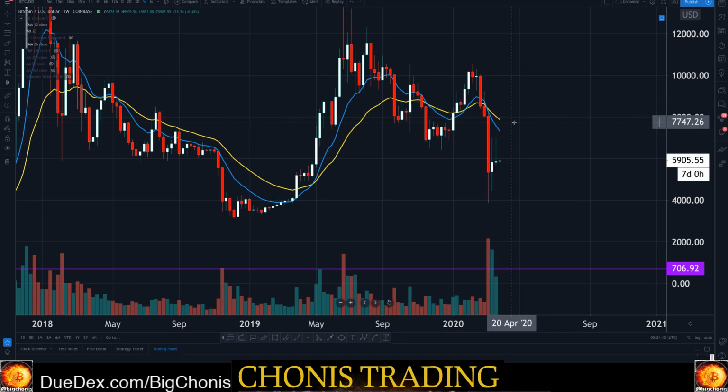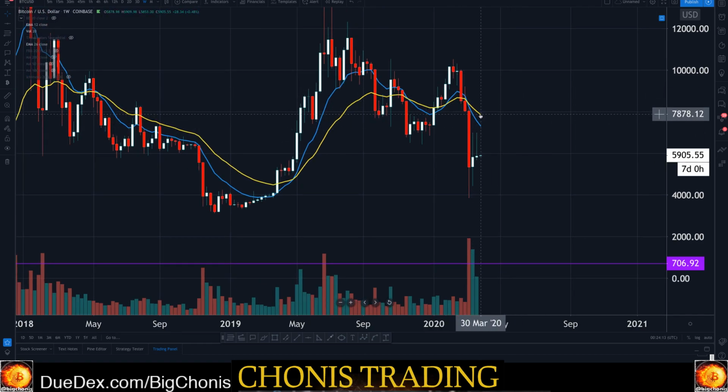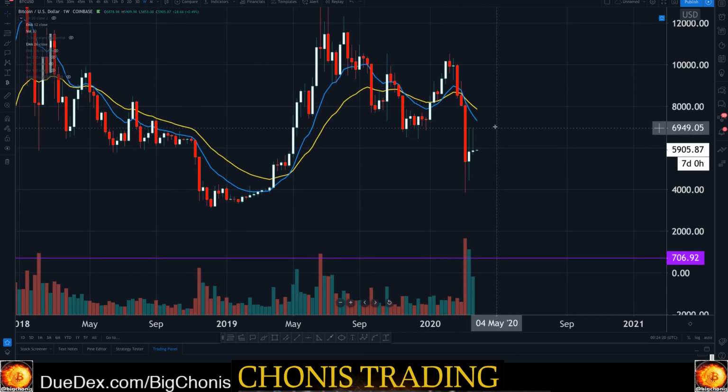So we're still in the very early stages of this bear cross, but because we've already done this kind of fake out, and now we're back to this, it's still showing this will be the bear cross for the foreseeable future.